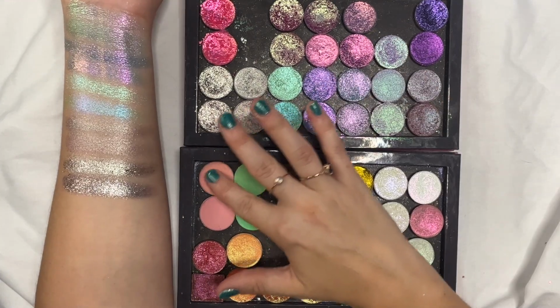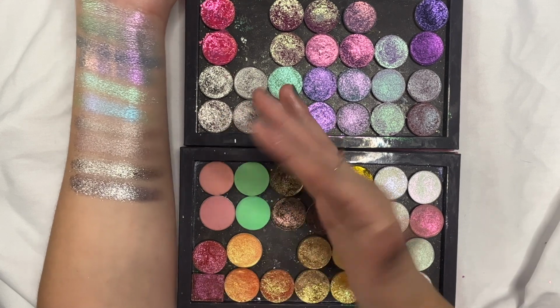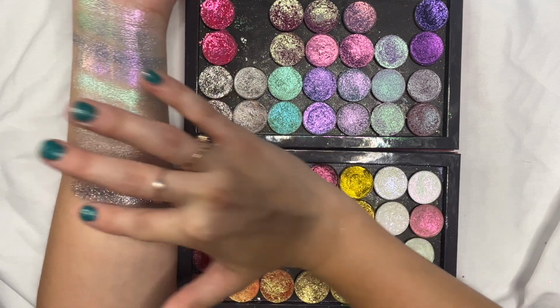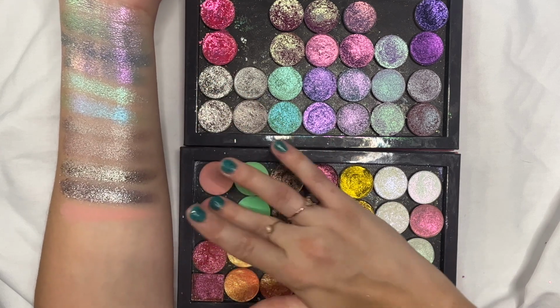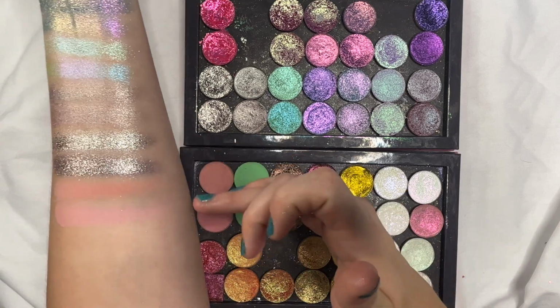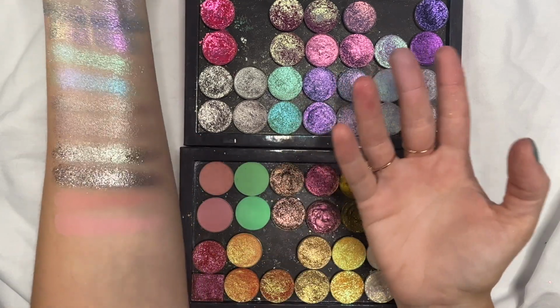We'll go ahead and do these two mattes really quickly. So this is the shade Rose Petal, and I wanted to compare it to Looksy Forever. I find that Forever is a little bit more true pink. Rose Petal has something a little bit warmer about it, but I thought it was a worthy comparison.